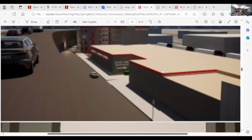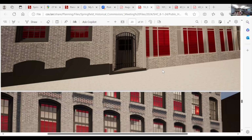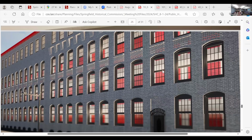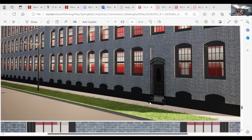Okay. That's the East Columbus side. There, right there. And that's the Emory side with the larger gate. Yeah, and the next one? And that will be the Boylston side with the oval cutout in the middle. Gotcha.